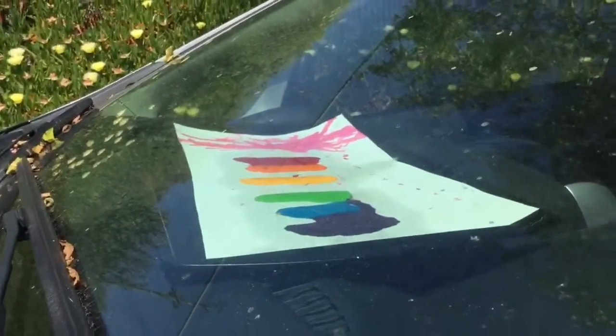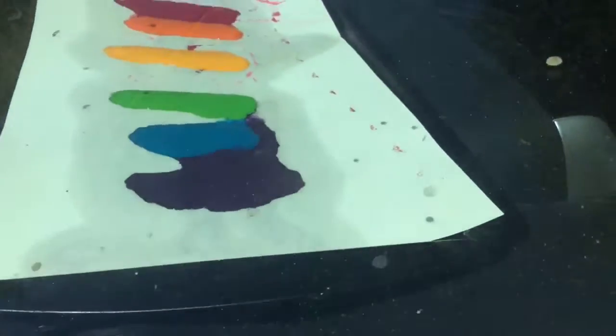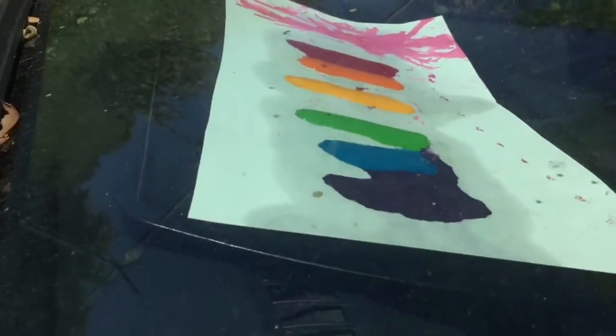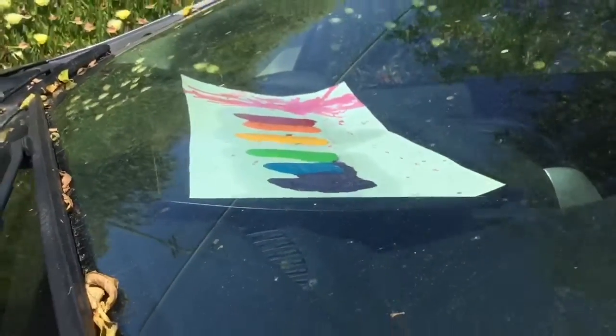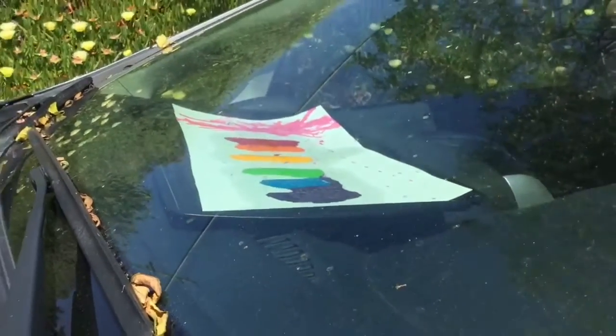So I just checked on my crayon thing. It melted all the way through. It completely melted. Most of the crayons did. So I think I'm going to try to make it a cool design, sort of.